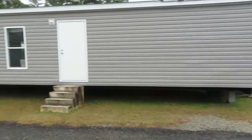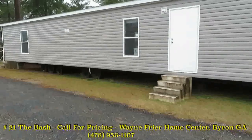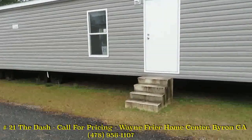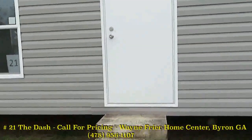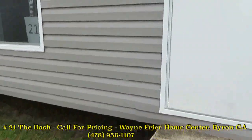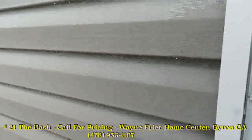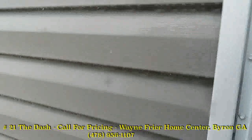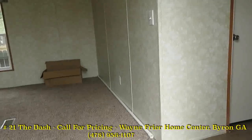Alright, here's another single wide for you. This is number 21, so this would be the dash. It is raining, so we're just gonna get in and see. Kind of looks like we're entering from the back, but maybe not. Let's go see what this home looks like, shall we? Ooh, nope, we didn't enter from the back.